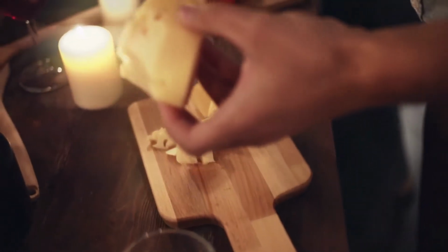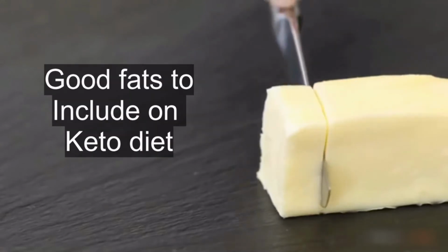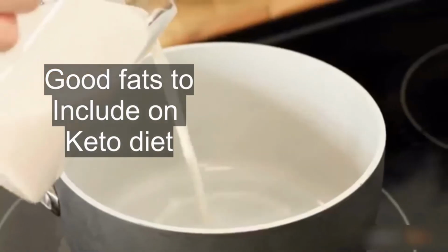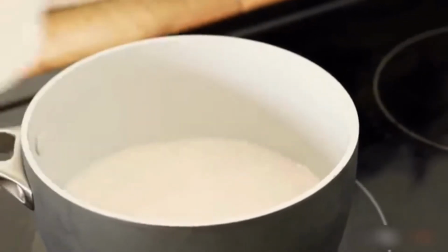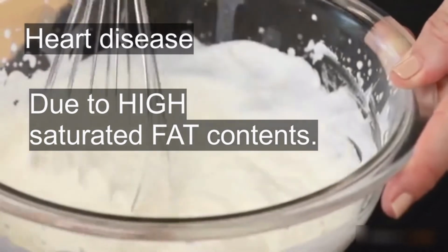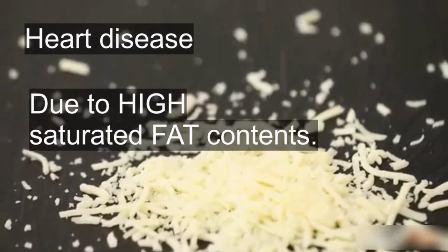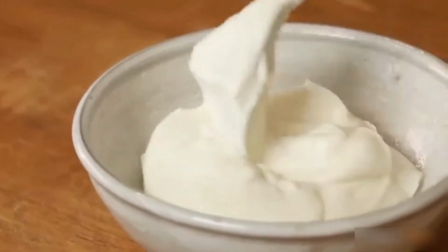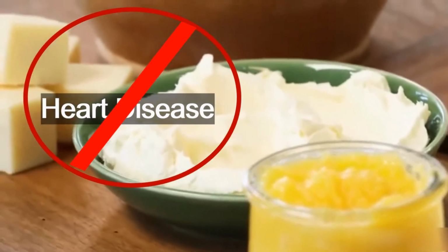Butter and cream are good fats to include in a ketogenic diet. For many years, butter and cream were believed to cause or contribute to heart disease due to their high saturated fat content. However, several large studies have shown that for most people, saturated fat isn't linked to heart disease.